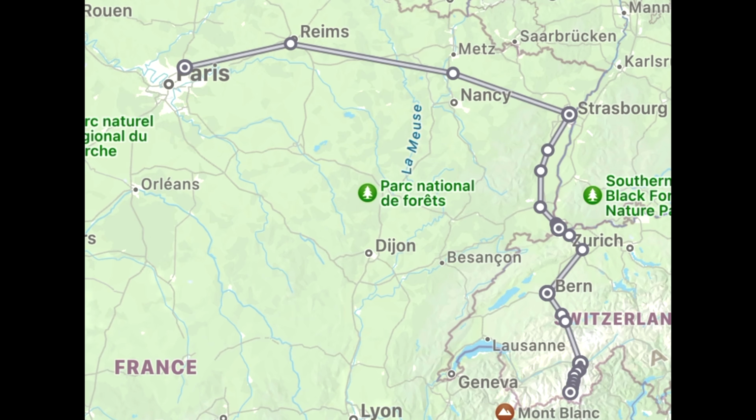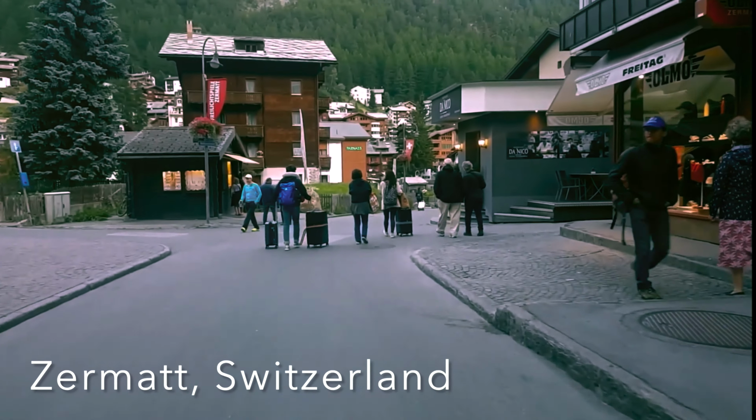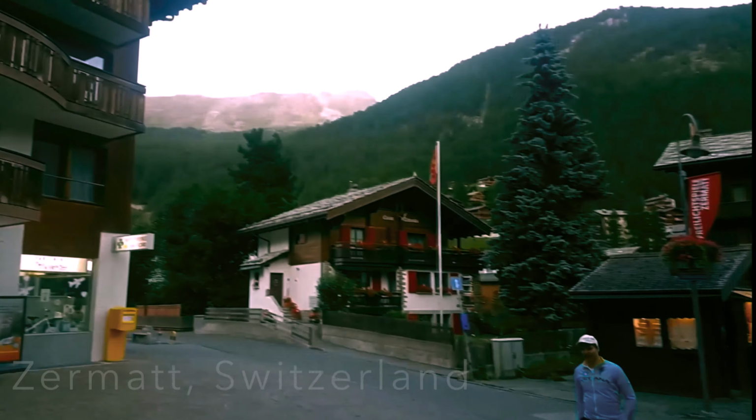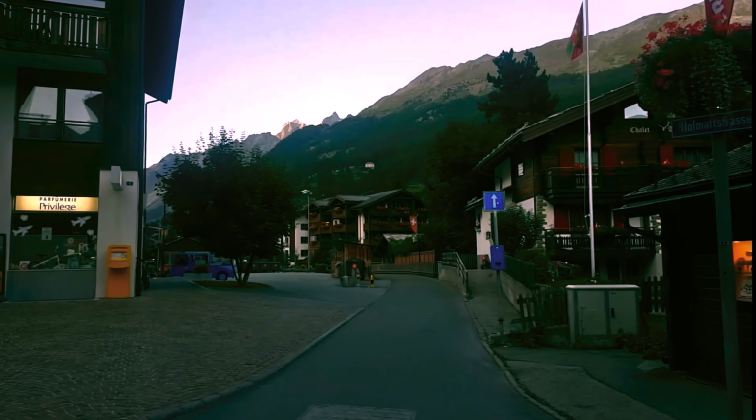Now back to our travel journey. So we started from Paris at 11:30 am in the morning, then we passed through Strasbourg, Basel, Bern, Spiez and ultimately reached Zermatt at 6:30 pm in the evening.